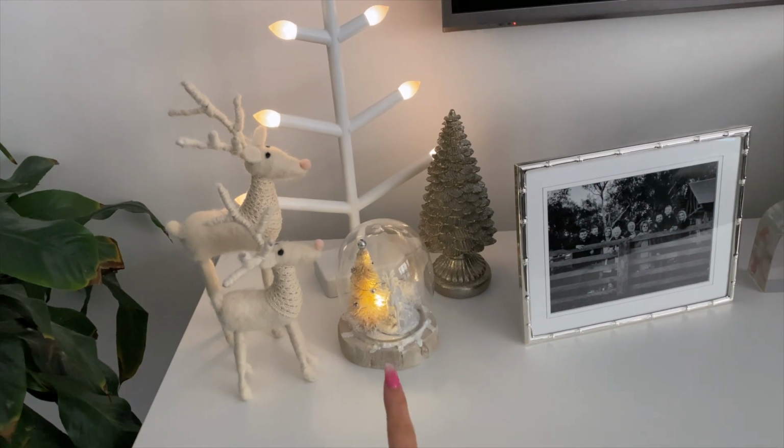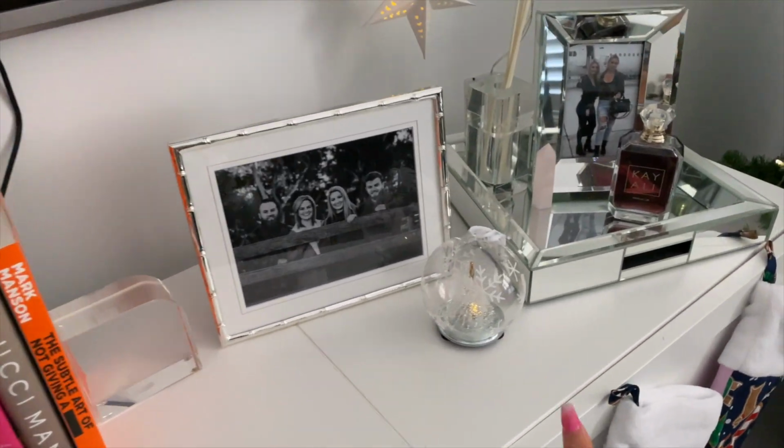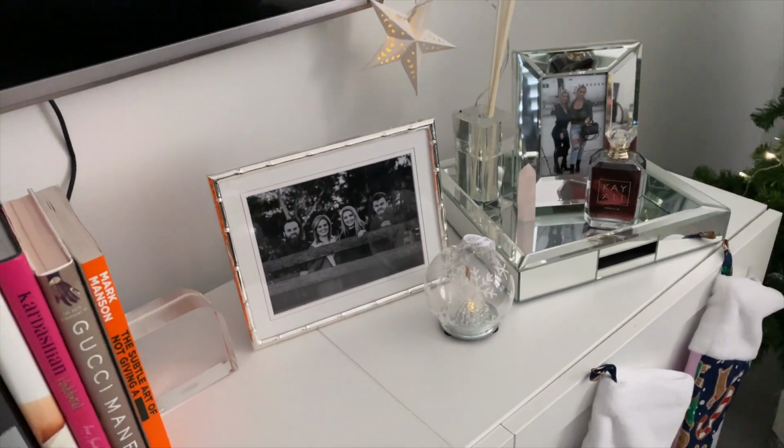I believe this is from Bed Bath & Table. I believe this is too. And I believe this is too. Majority of them are from Bed Bath & Table.